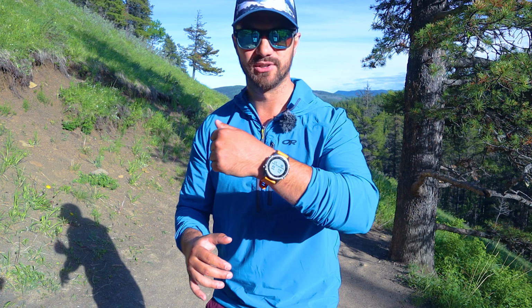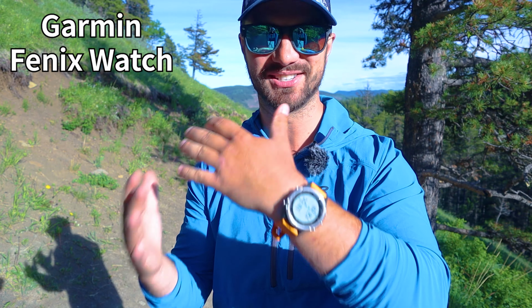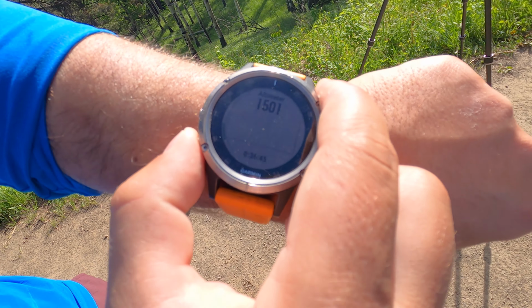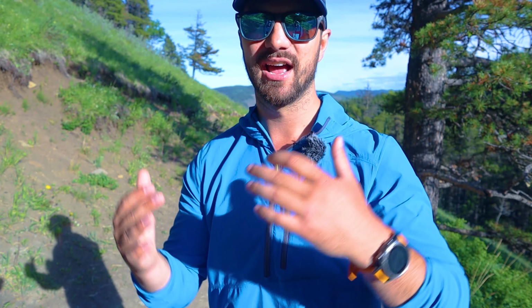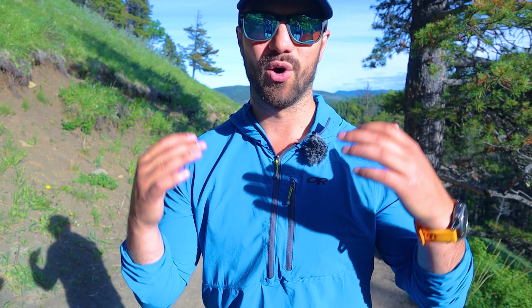And the last thing I wanna talk about before we jump into my pack is my watch. So this is the Garmin Fenix 5 Plus watch. I think they're up to like the 6 now or 6 Plus, but I love using this watch for navigation. You can load maps onto it and follow the track, as well as tracking my hikes, how many kilometers I've done, what my heart rate is, what the elevation is that I've done, and a whole bunch of other features.